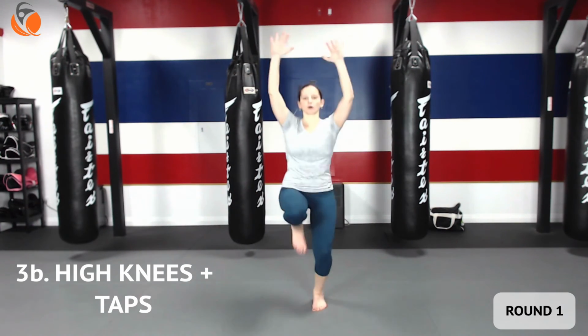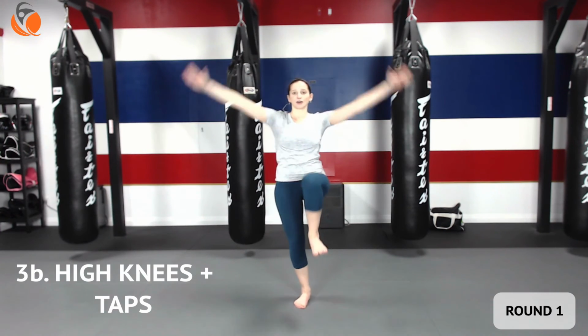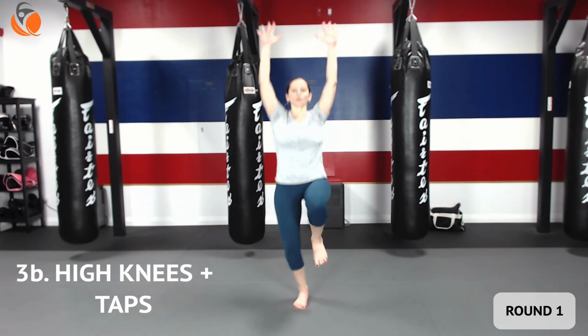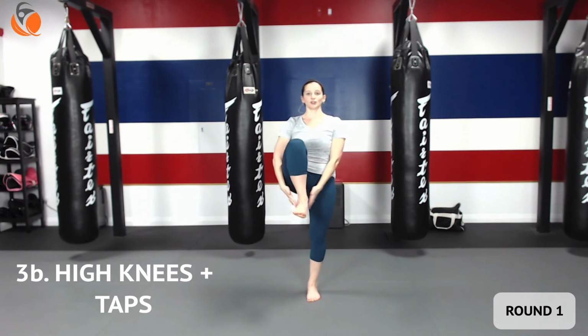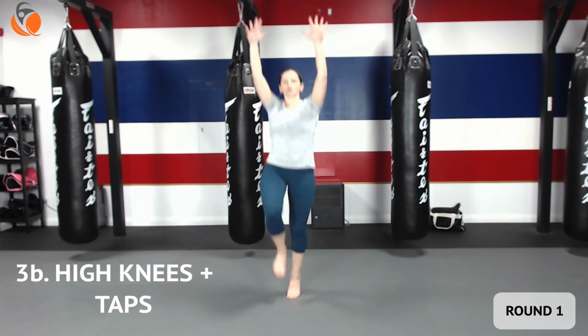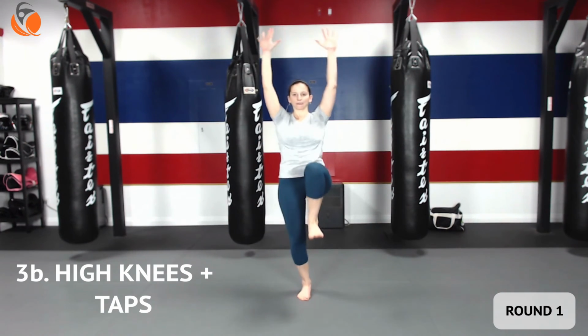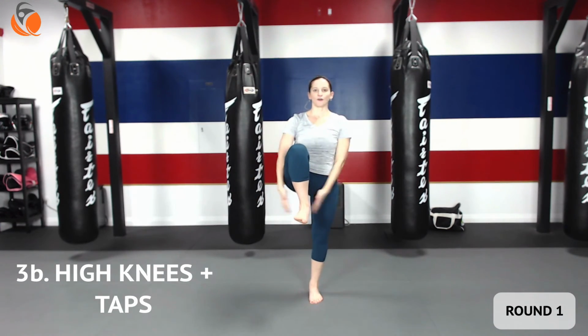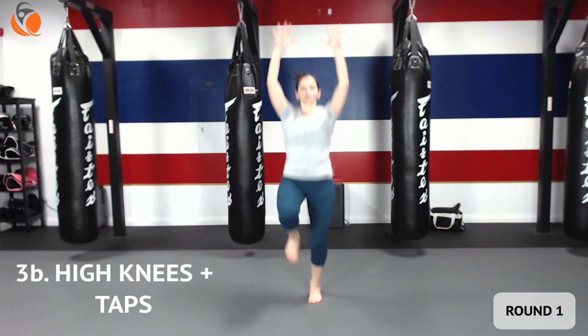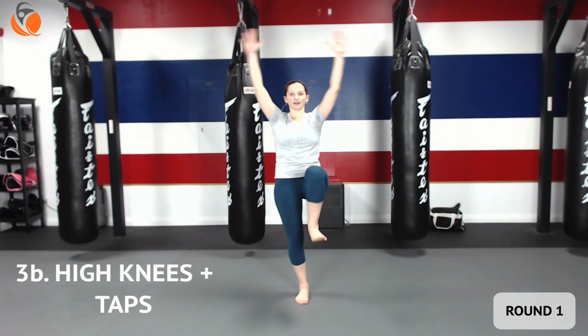So arms are up. We're going to go 1, 2, 3, 4, 5. Get your balance. Pause. 1, 1, 2, 3, 4, 5. Pause. Get your balance. 2, 1, 2, 3, 4, 5. Get your balance. 3, 1, 2, 3, 4, 5. Get your balance. 4, 1, 2, 3, 4, 5.